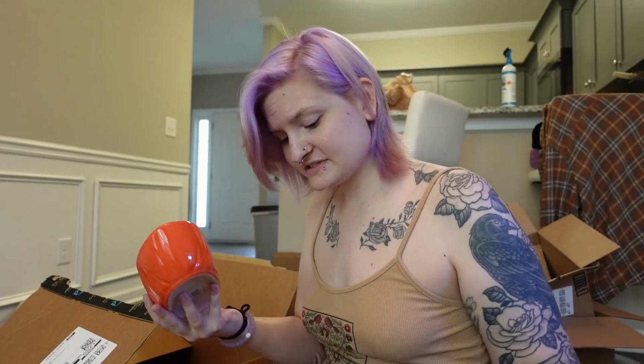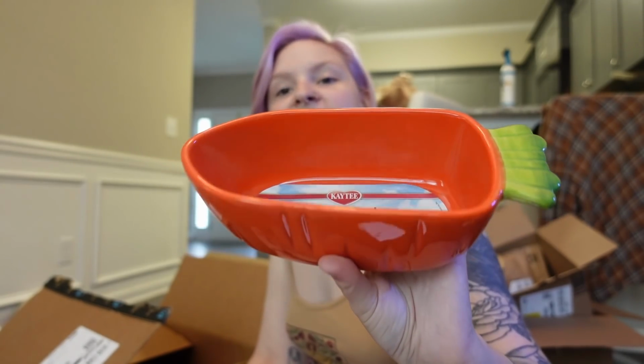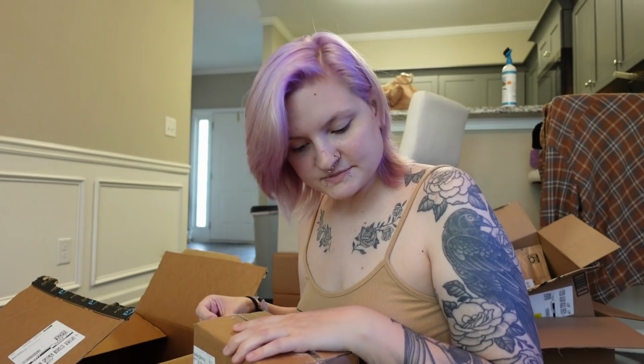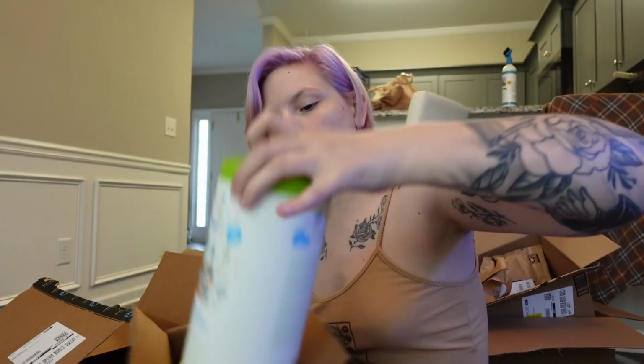Okay, this is a lot bigger than I thought it was going to be. Holy crap. I'm probably just going to use this for Zero instead because I thought this was a lot smaller, but this is a veggie bowl. I got this to put his pellets in, but I didn't realize that it was the size of my face, and it's for a rabbit. This is really cute though. It's like a little carrot. All right, and lastly in this package, I bought a 2-pack of antibacterial wipes.